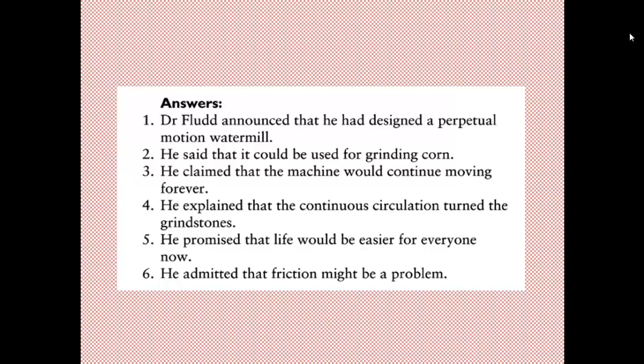4. The continuous circulation of water turns the grindstone. Explain. He explained that the continuous circulation turned the grindstones. 5. Life will be much easier for everyone. Promise. He promised that life would be easier for everyone. Now, number 6. Friction may be a problem. Admit. He admitted that friction might be a problem.